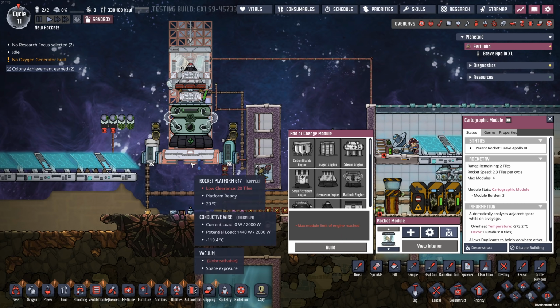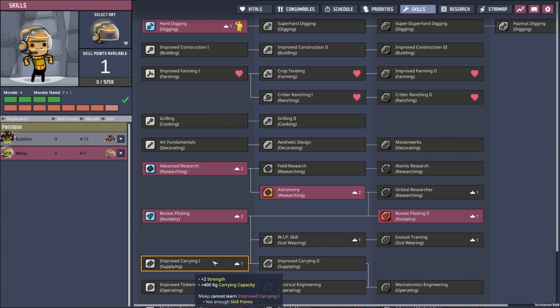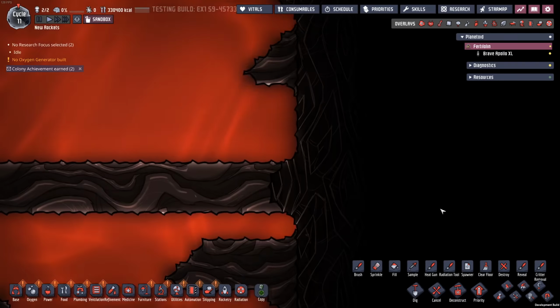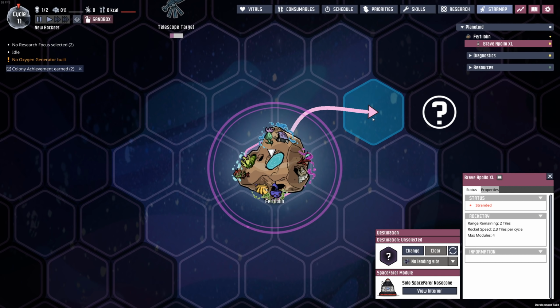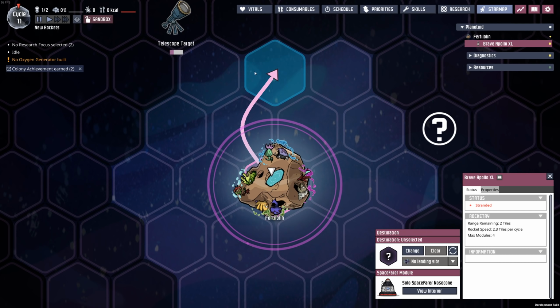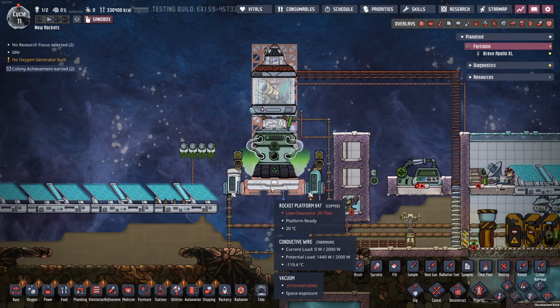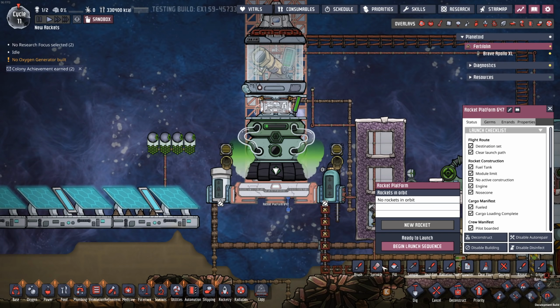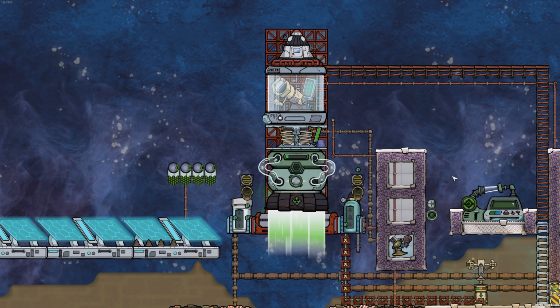Oh, it sounds so cool. I love it. Hey, Meep, you want to head in there? Looking good, Meep. You need some exosuit training. Boop. There we are, Meep. All right, let's change your destination. Oh, I guess we can telescope all the way over there, but let's go over here real quick. And I think we'll have enough power to get there. Begin launch sequence. Oh, yes!